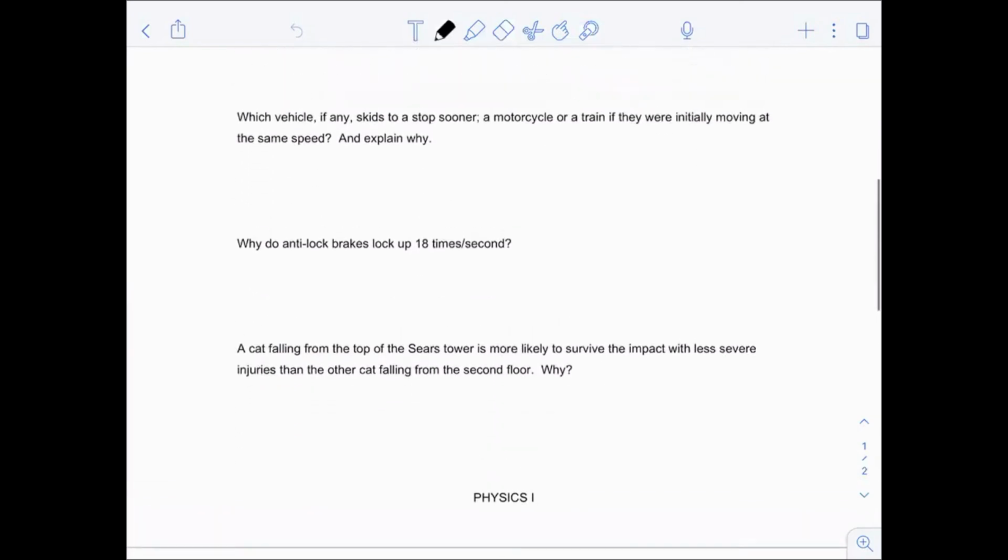Question number 3: which vehicle, if any, will skid to a stop, a motorcycle or a train, if they were initially moving at the same speed? Explain why. Okay, this one is a little bit different. Normally, mass doesn't matter, but in this case, it's not the mass that matters. It's that the surfaces will not provide the same friction.